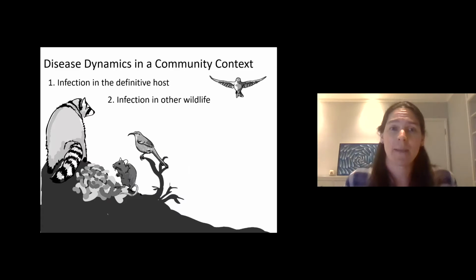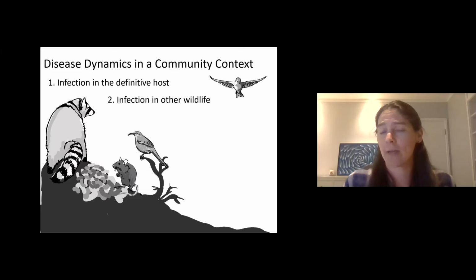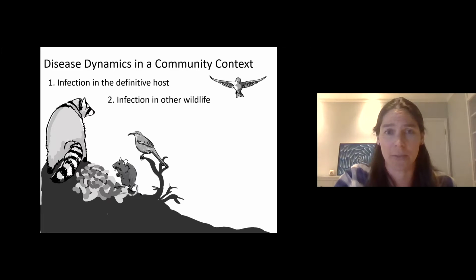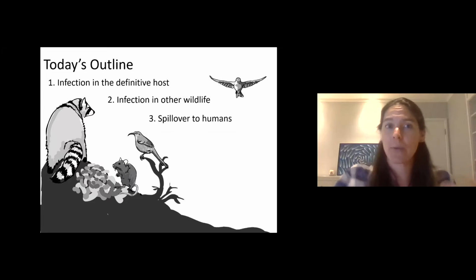And also need to think about infection in other wildlife where maybe the parasite doesn't mature, but it can spread out, and you might find infective stages out in other animals as well. And then, of course, spill over to humans. And so that's really what we're going to be talking about today in the context of Raccoon Roundworm.